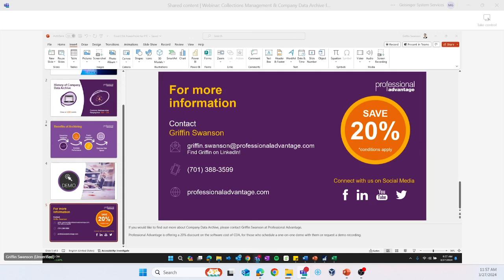All right, so Griffin, one of the questions came in here. Are we able to use our own email addresses to email out of collections, or do we need to use a standard company email address? Completely flexible, and that's for both products as well, both Collections for GP and Collect 365 for Business Central.